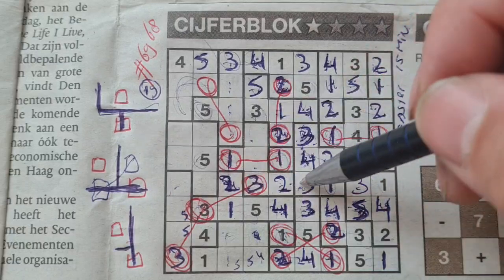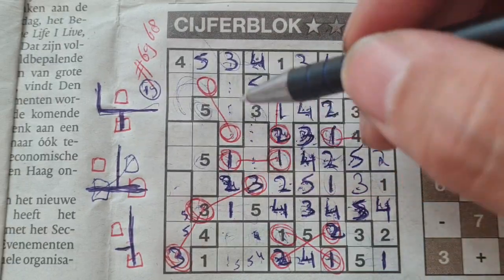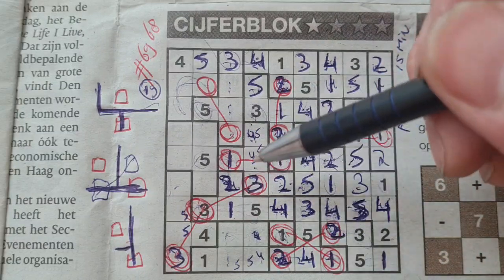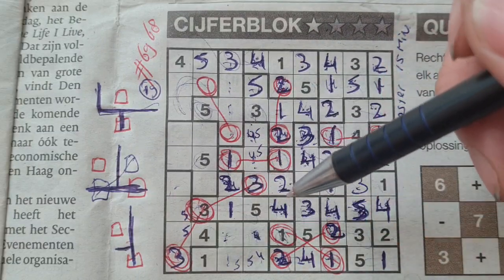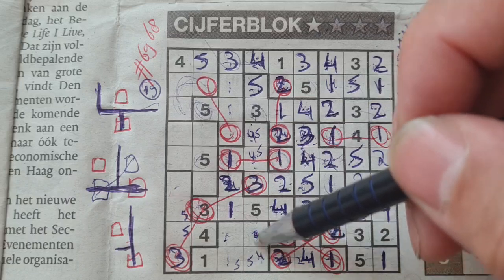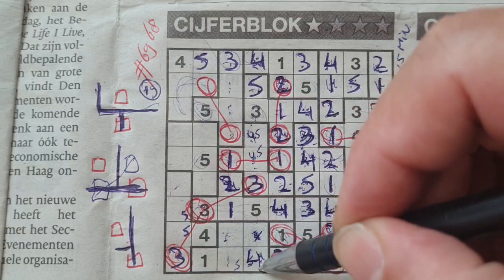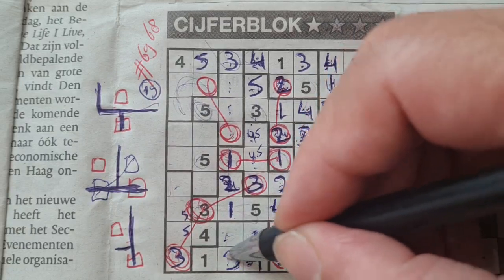2 numbers left in this area for numbers 4 and 5. Let me mark those 4 and 5. I marked those two boxes earlier with the 4. We have a 4 there, so this box can't be 4 anymore. That box should be a 4, and I've eliminated the 5. So the 5 goes there.